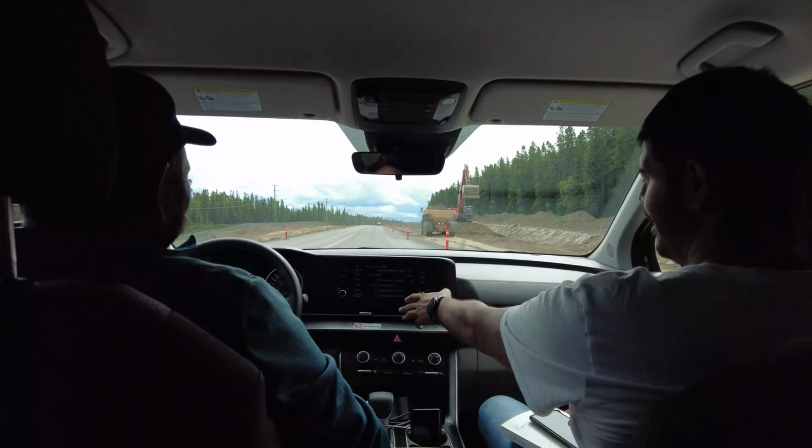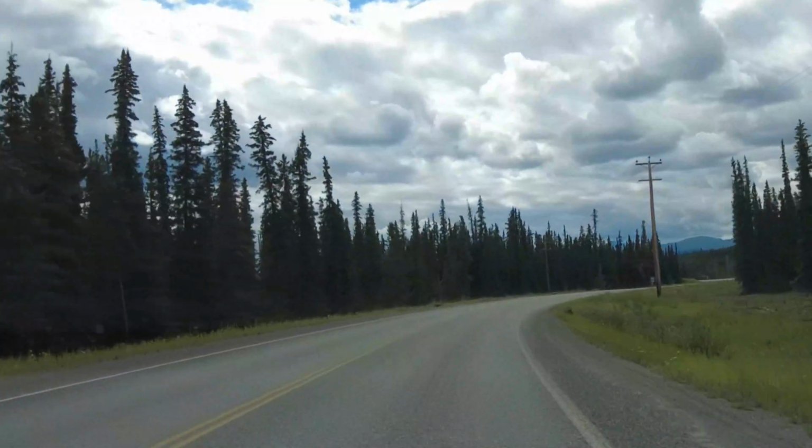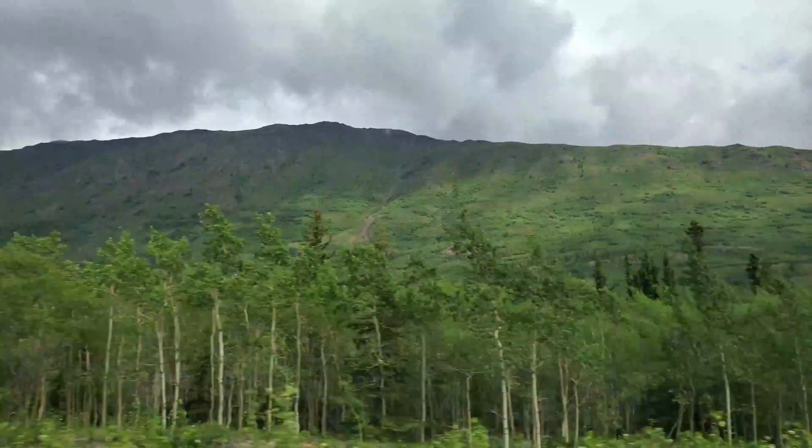The first place on the itinerary was the Yukon Suspension Bridge. This was about an hour from the car rental, and we were really sitting in and enjoying the views on our way there.